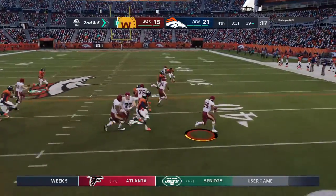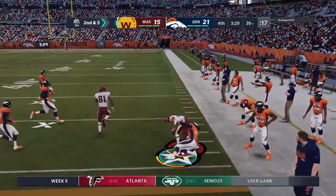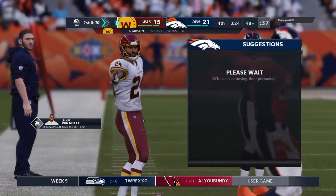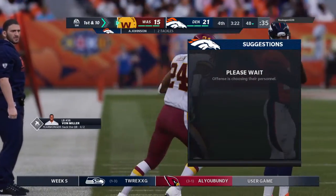They'll keep it on the ground. Gibson. And he'll get it out a couple yards shy of midfield at the 48. 9 yards to pick up there, and it's a 1st down.